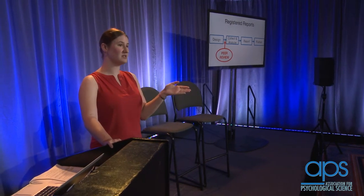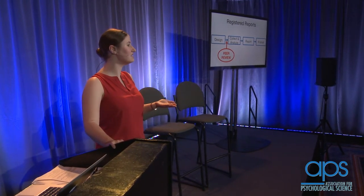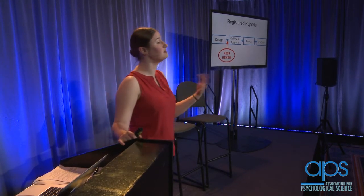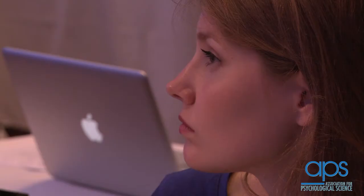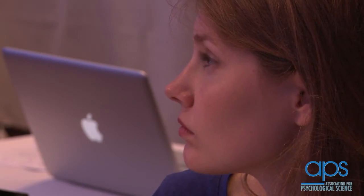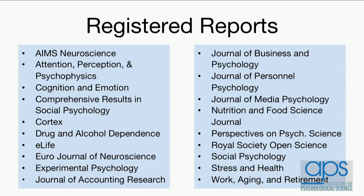And what that means is as long as I do what I said I was going to do in terms of my study, as long as I analyze the data in the way I said I was going to, I can add exploratory analyses if I want, as long as they're very clearly labeled as such. My article will get published in that journal no matter what I find. So even if I find completely null results, if I went through the registered reports format, my article will get published. So here's a list of all the journals that currently have engaged in the registered reports format.